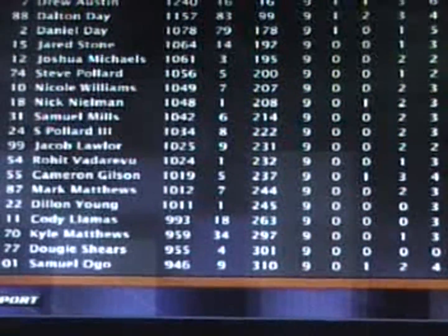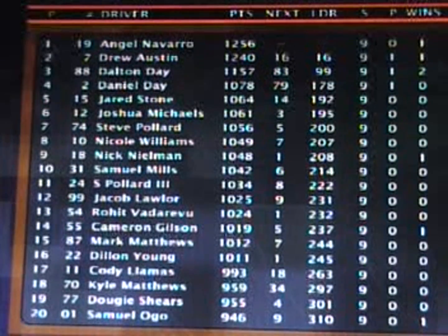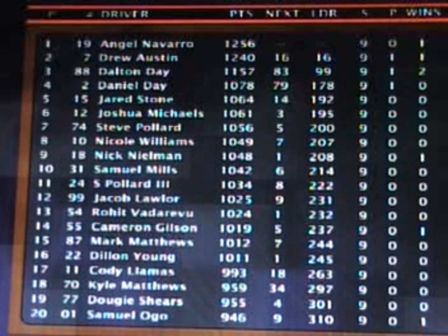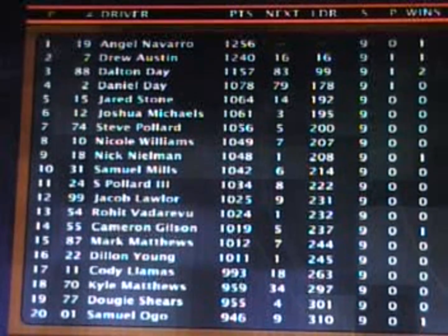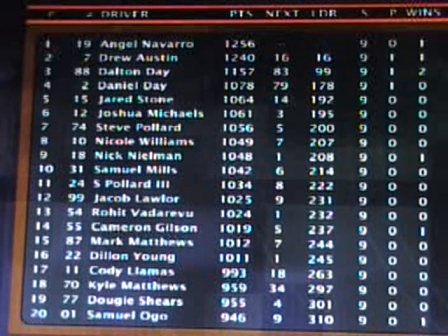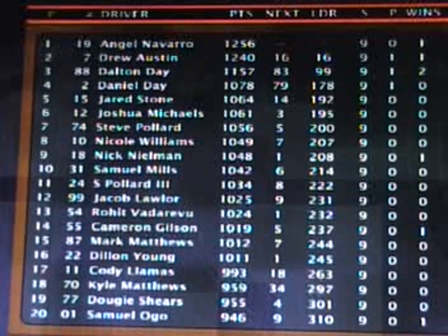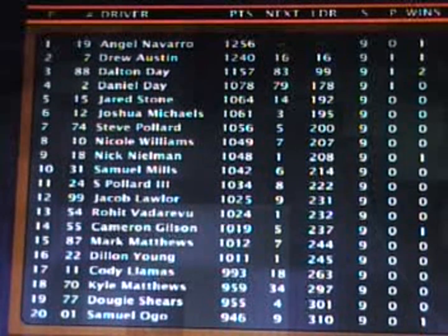And there's your points as they are right now. Samuel Ogo's win moves him up in the points. Angel Navarro has the lead still. Drew Austin 16 back in 2nd place. 3rd is Dalton Day. Daniel Day in 4th spot. 5th is Jared Stone. Then Joshua Michael, Steve Pollard. Nicole Williams in 8th place right now in the points.